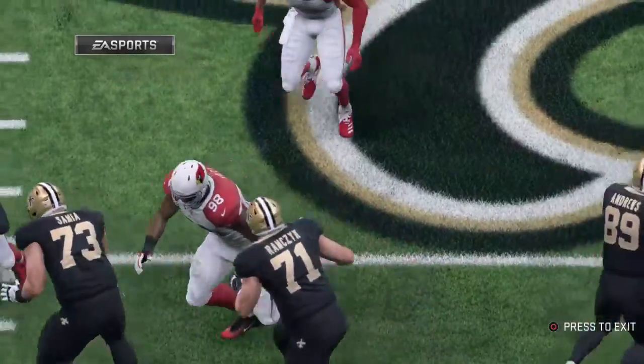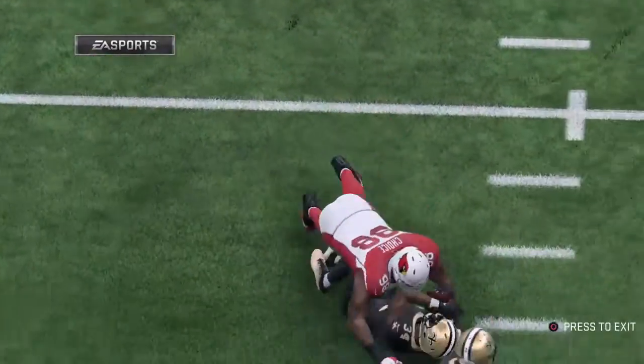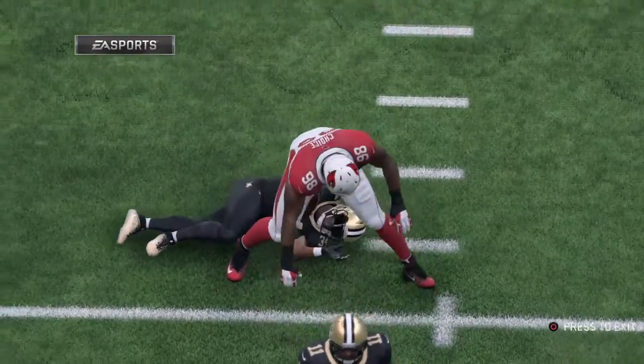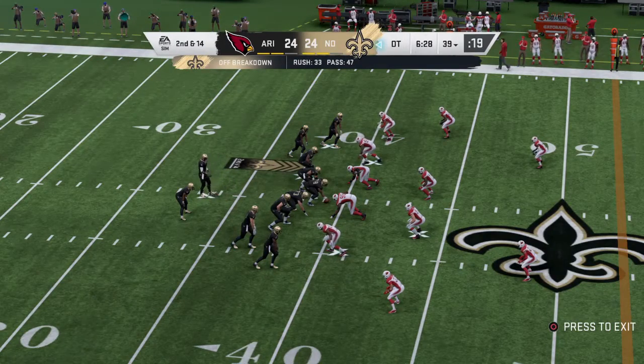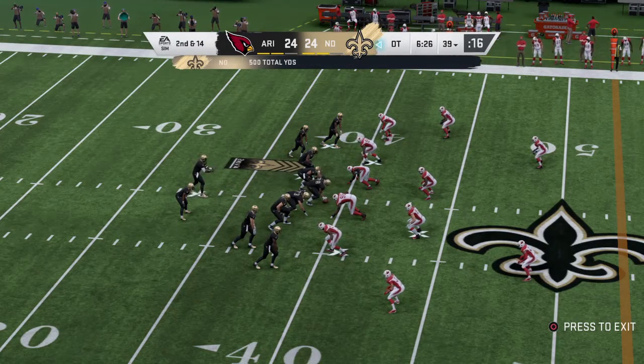Came out in a power set, but that only served to put more men in the box. And guess what? If you're going to do that, you've got to win up front, right? Your offensive guys have got to beat the defenders. They lost all leverage on that play. Check.